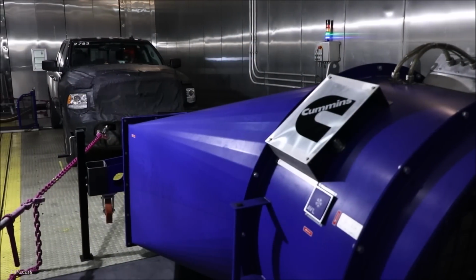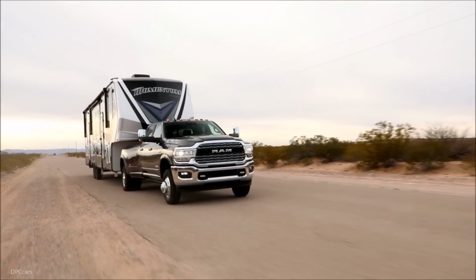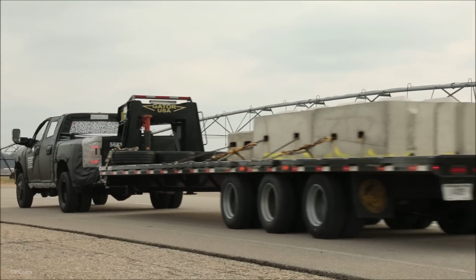Some of the tests are very intense and uncommon for the average owner, but when the time comes to stop a load fast on rough roads with a trailer behind you, we instill confidence the underpinnings of the Ram Heavy Duty are strong enough to support.